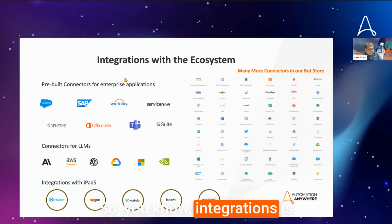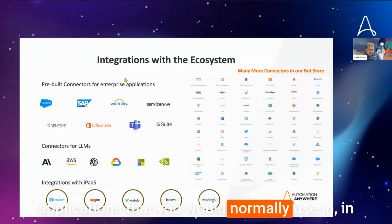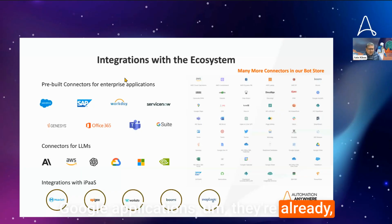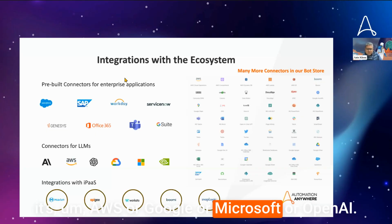So, integrations is obviously table stakes as you build your automation workflows, right? So, we have got a pretty strong integration strategy with our ecosystem. So you'll find that, for all the major enterprise applications that you would normally use in your organization, there are pre-built connectors that are already available in the platform, whether it's Salesforce or SAP, Workday or ServiceNow, your Office applications, your Google applications. They're already pre-built connectors to these. We also have pre-built connectors for large language models from whether it's AWS or Google or Microsoft or OpenAI.